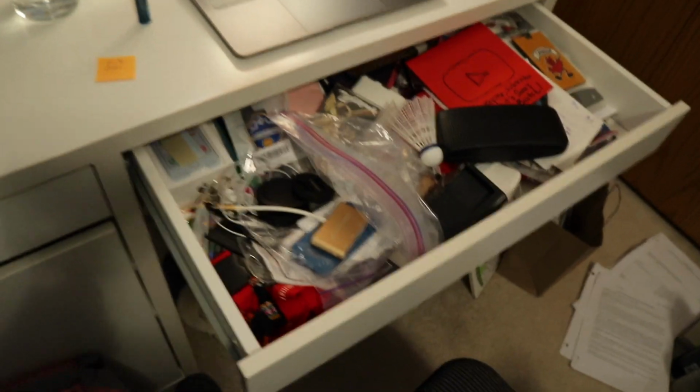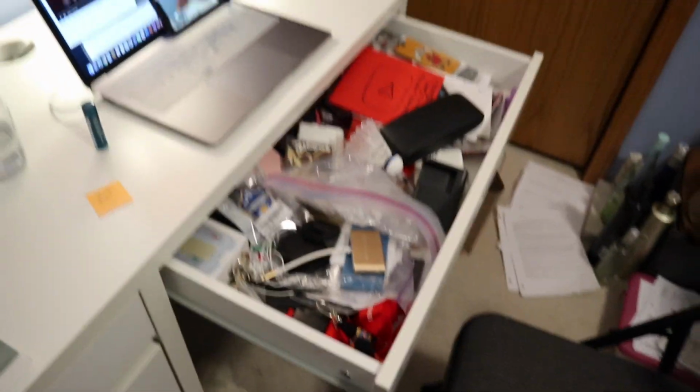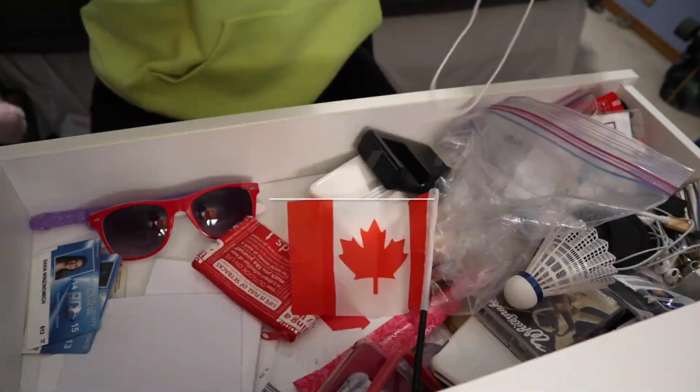So my documentary is gonna be right there, and what I'm tackling today is this. So inside my drawer, there's a lot going on. So I guess I'll just get started. I think I'm just going to start taking everything out, clean it out, and then throw away stuff that I'm not gonna be using or need anymore. So let's get started.